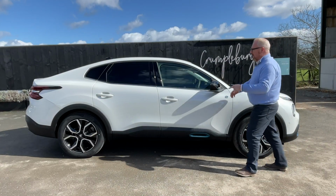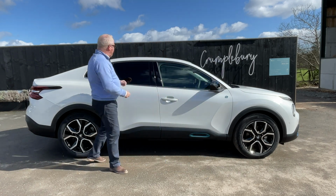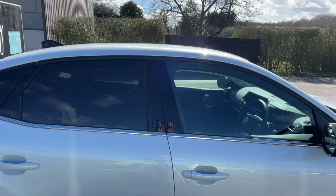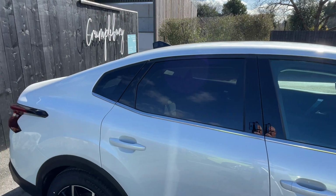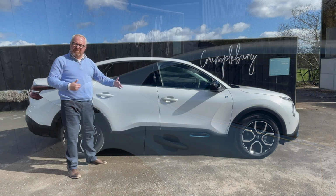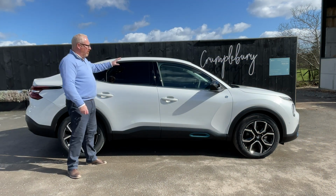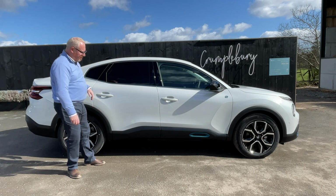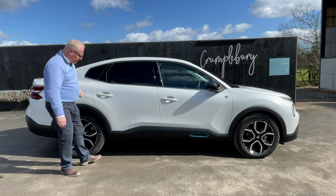Now, we move to the back. This is where things start to change, as I say. Now, Citroen call this a fastback, but it's not a hatchback at all. It's a conventional booted saloon from that point of view. It is longer. So the standard EC4 is 4,360 millimetres, whereas the length of the EC4X goes up to 4,600 millimetres. There's a small difference in height because you've got the slightly extended roofline over the rear passengers, but wheelbase, width, and everything else stays the same.